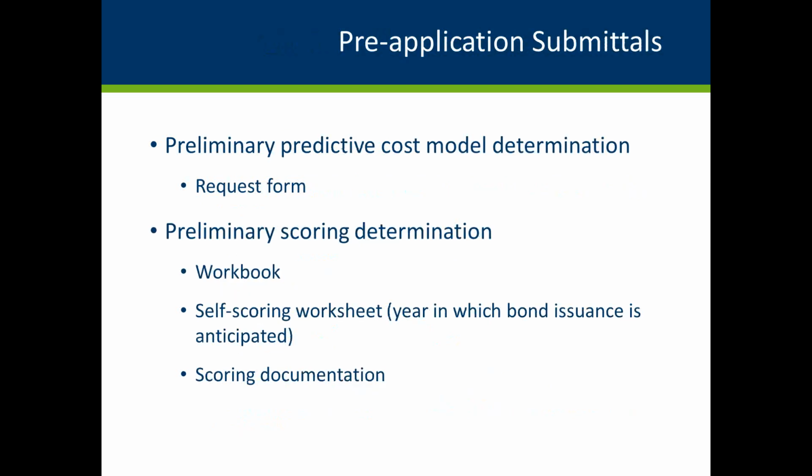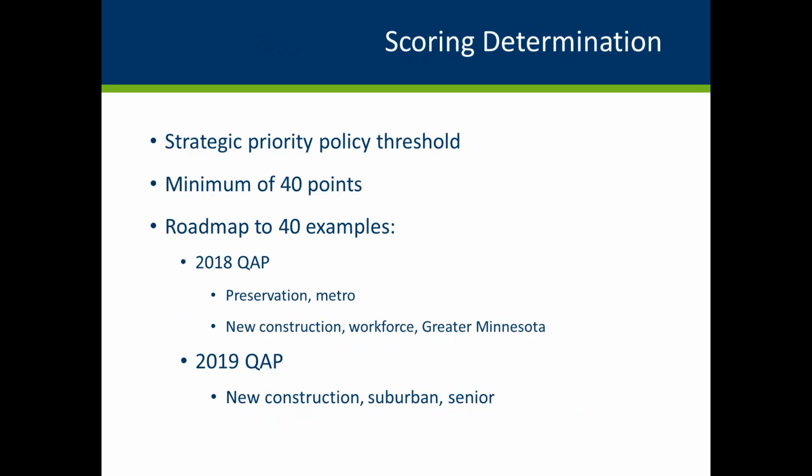The pre-application submittals are the predictive model request form, the workbook, self-scoring worksheet, and then any scoring backup and documentation. All of these documents can be found in the portal along with the external help text to help you complete the document. We understand that scoring may be an area that some people may be concerned with.